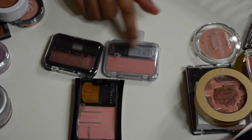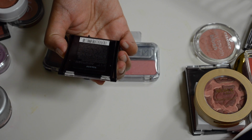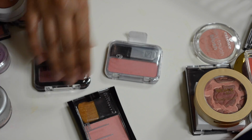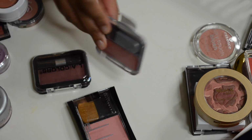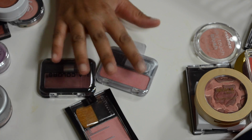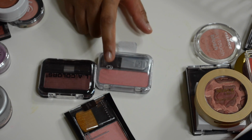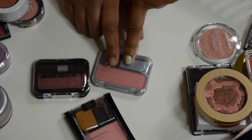Next I have three blushes. One is from the Maybelline Fit Me. This one is called Medium Pink. Next I have a LA Colors blush in the shade Berry Plum, and a CoverGirl blush in the shade again something Plumberry Glow. So I'm actually going to pass along all these three because I have a lot of colors of the similar kinds, so that's that. But this CoverGirl blush is actually really beautiful, but since I have a lot in this color, I'm actually passing this along.